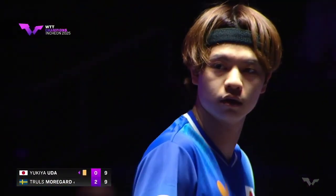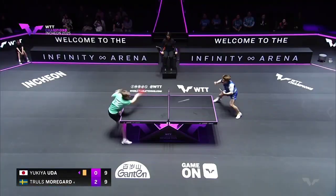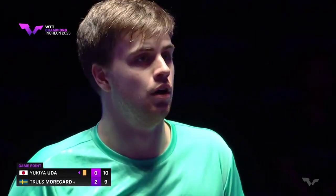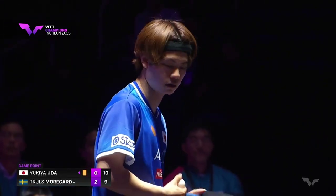9 points apiece now. Looking to survive, send this to game number 4. Yukiya Uda with 2 serves to come. And the tight handcuffing serve. Not wide enough to go around the net, and not deep enough for a comfortable forehand. It is game point. Yukiya Uda was down 2-7 in this game.